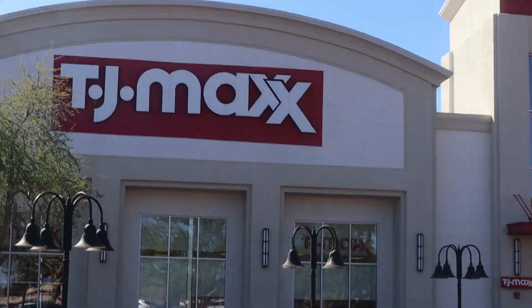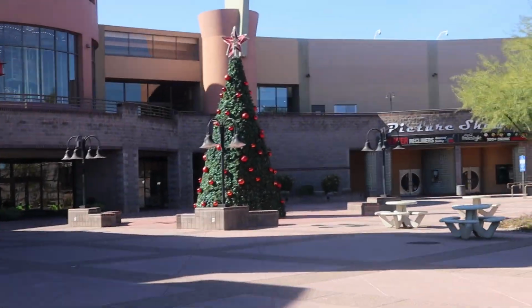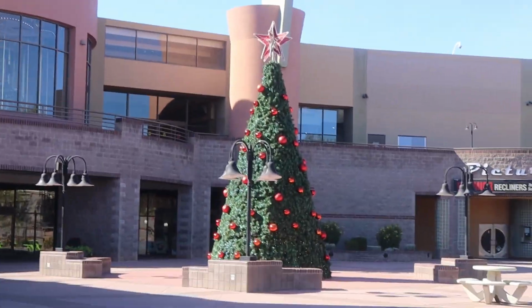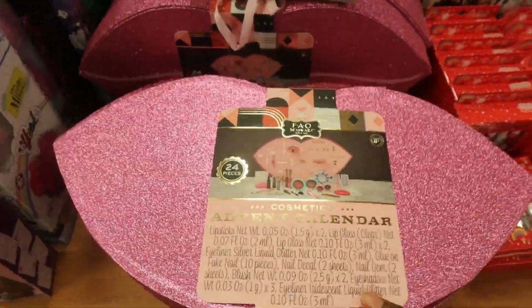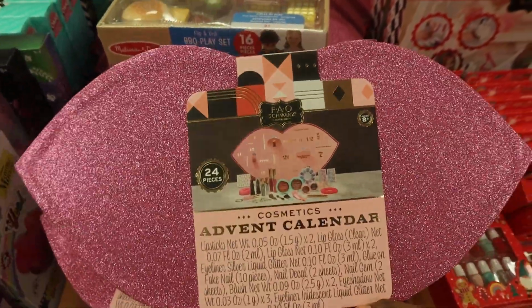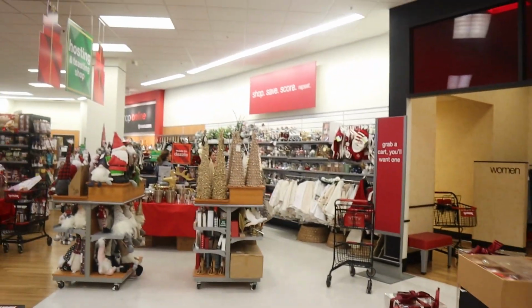TJ Maxx. Look at the Christmas decor. I see a wreath and a jumbo Christmas tree. Look how cute that is. Ooh, I was looking for an advent calendar at Target, but I couldn't find it. They're like sold out, but there's one here at TJ Maxx. I can already see all of the Christmas decor here.